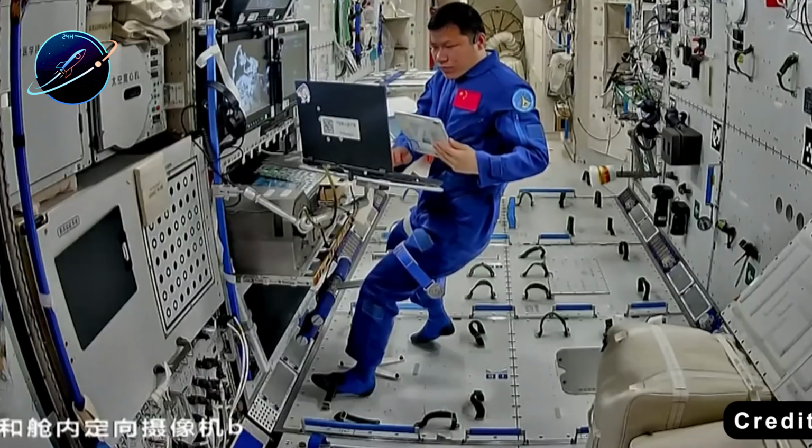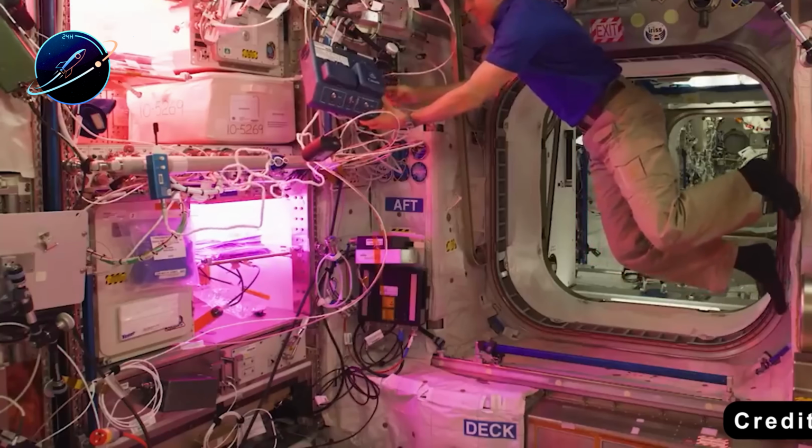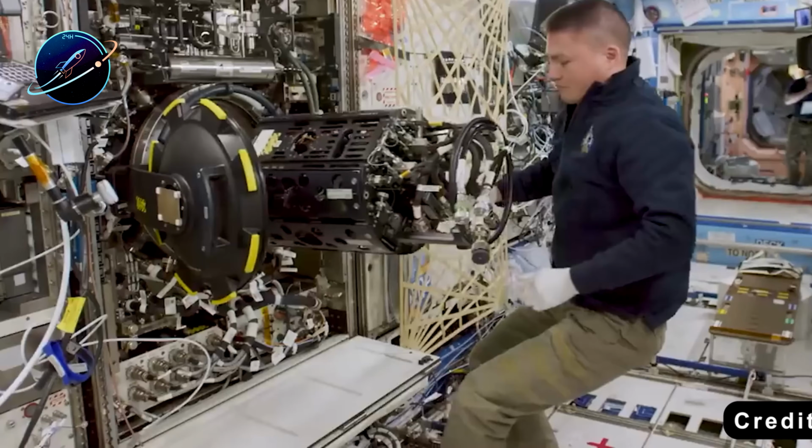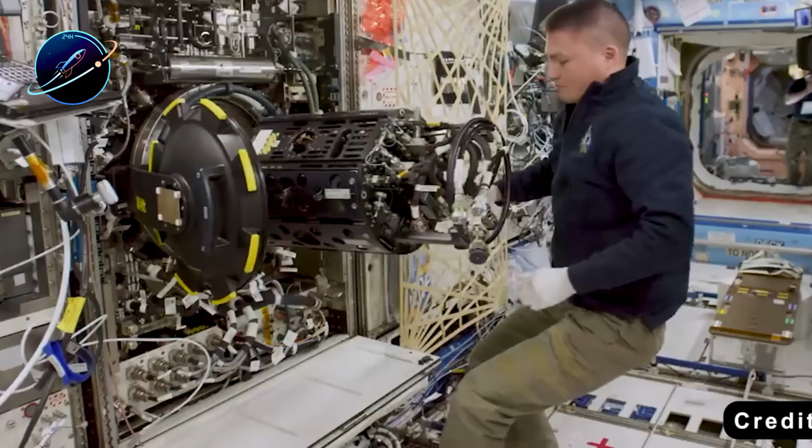Over the next 15 years, Tiangong is scheduled to host more than 1,000 new experiments, including joint projects with international partners who now see the Chinese station as the next global science hub once the ISS retires.